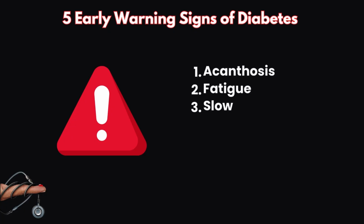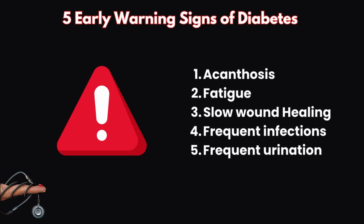This causes the blood glucose levels to remain high for a long period of time after your meal. And this high blood glucose can lead to damage to our vital organs. Hence, it is really important that our high blood sugars are detected early and corrected. So let's look at the early warning signs, or what are the early signs of diabetes.